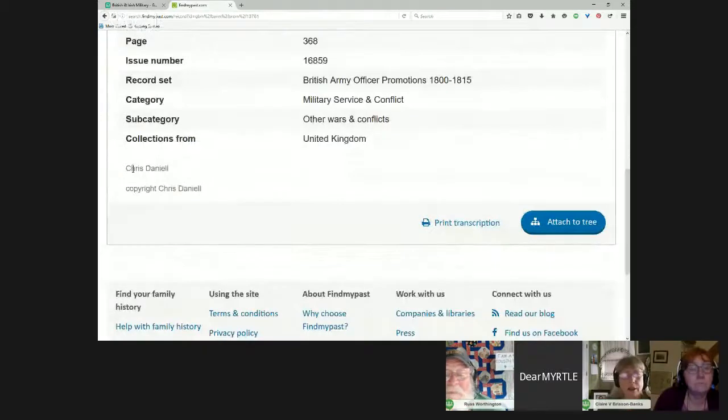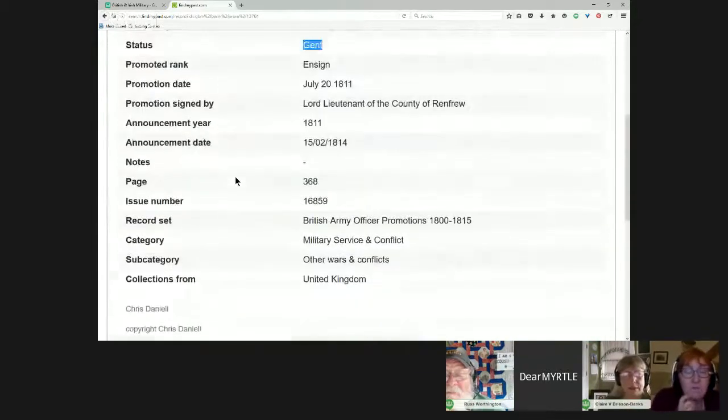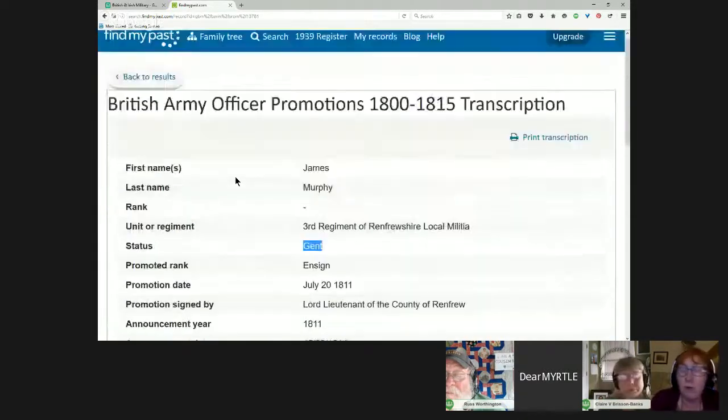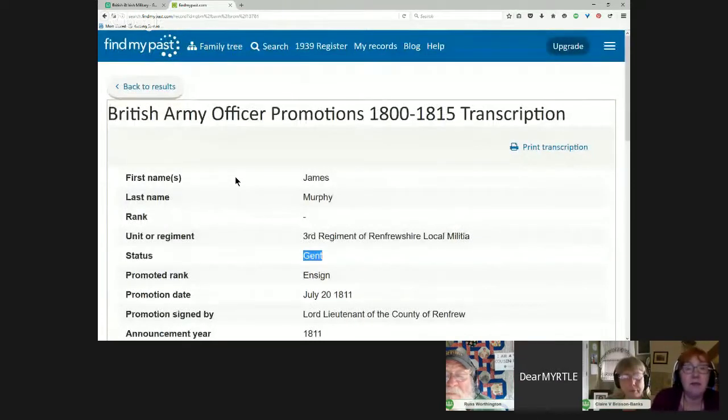Okay. So Chris Daniel apparently has compiled this data set. Sounds like useful indexes. There's one compiled by someone that I do know slightly called Roger Nixon, and he's done like an army census. He's gone through muster books for, I think it was 1861, and he's pretty much indexed the whole army. Wow, that's wonderful. Because for that period, if there's no service record, what you do is you trace somebody backwards and forwards through the musters, but you need to know where they were at some particular point in time.